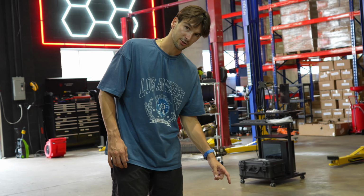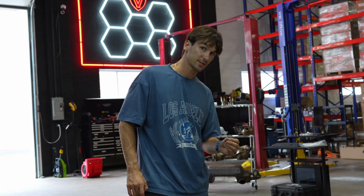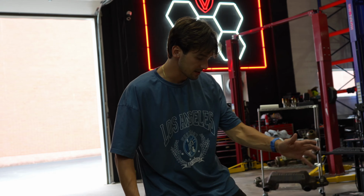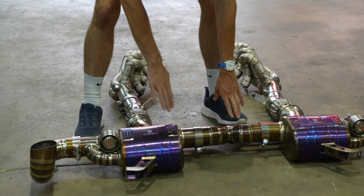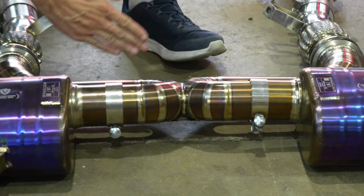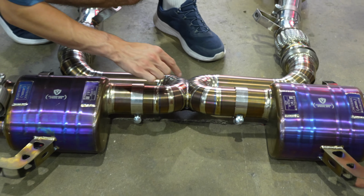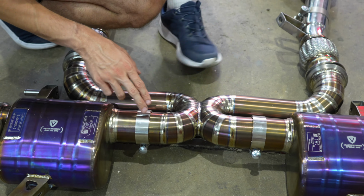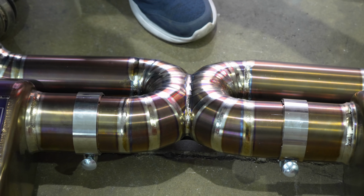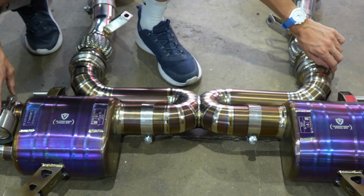So we have the flex sections there. The length of the titanium rear section is important as well. You can see this X-pipe compared to some of the others on the market. The X-pipe has a lot of cross-section. If you look at the X from this angle, you can see the other sides. You get huge crossover, a lot of scavenging right here, and then the system runs out unrestricted to the sides when the valves are open.